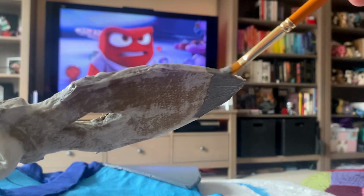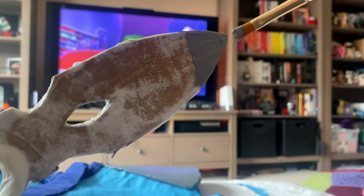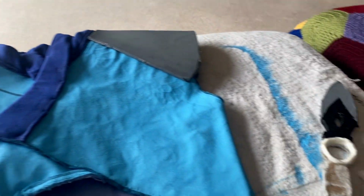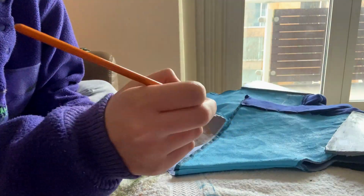I was also watching Inside Out while I did this, as I was sat there for about 2 hours, and I then began painting the knives, which were finally dry from the paper mache.